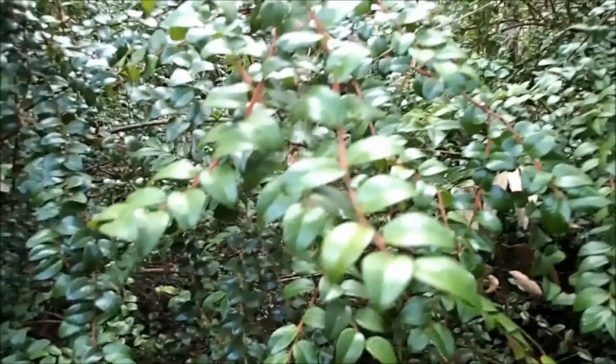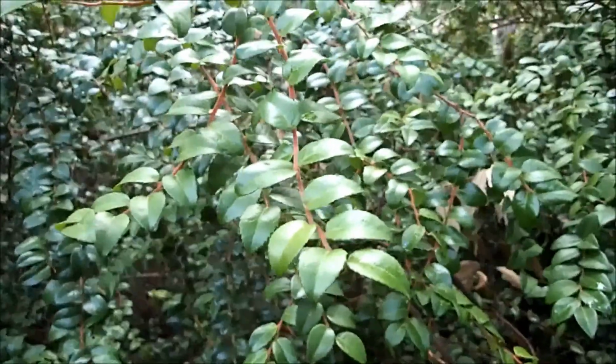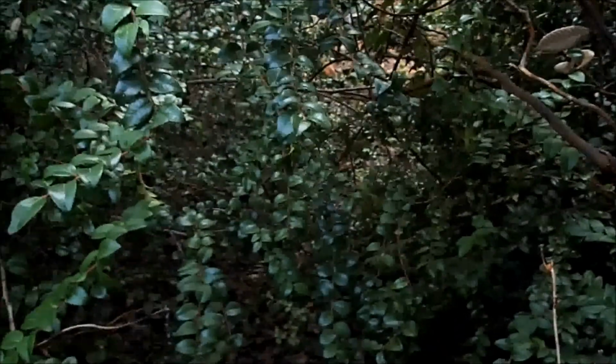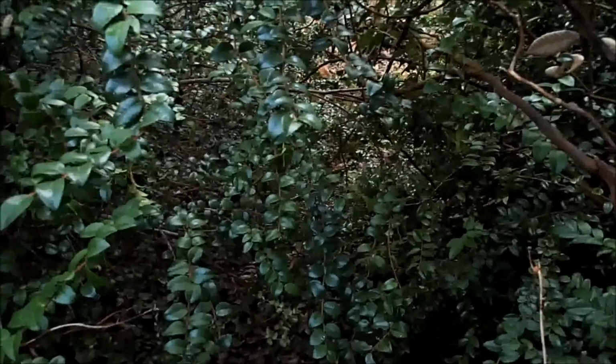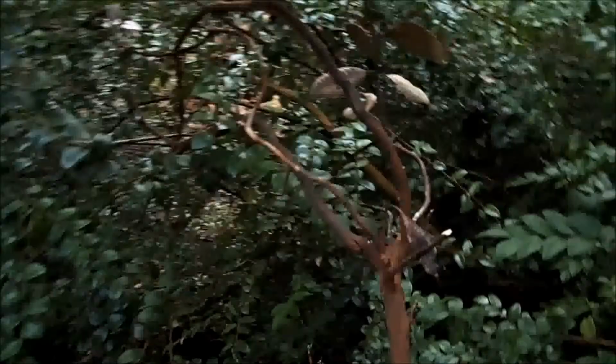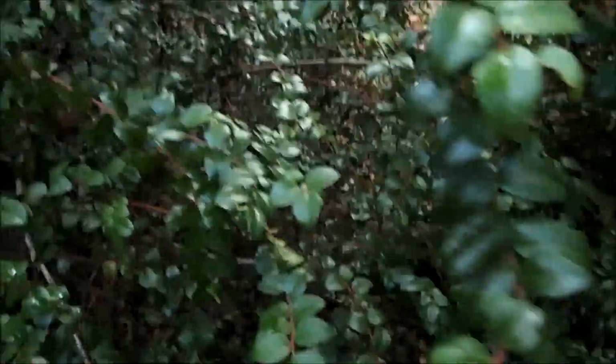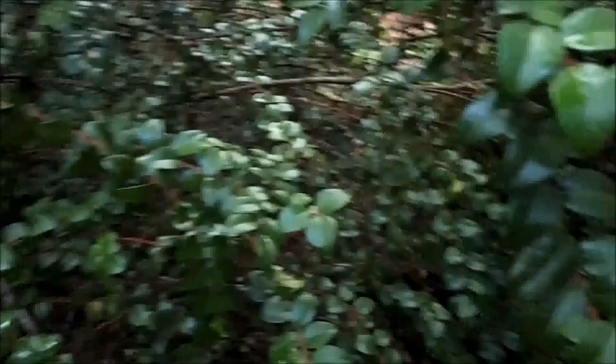This is called evergreen huckleberry, and it does produce really delicious berries, and I don't see any left, but fall wasn't that long ago, and the bears were probably in here. You can see broken off branches and things. So they've been foraging for huckleberries, which are really pretty tasty.